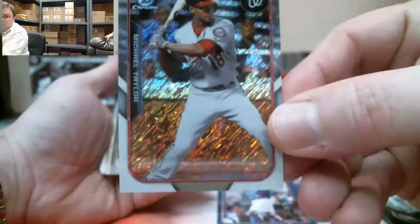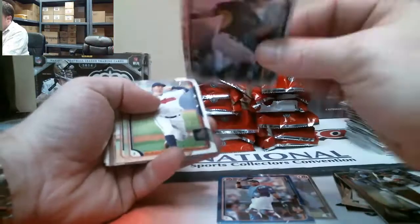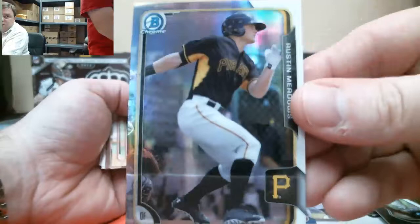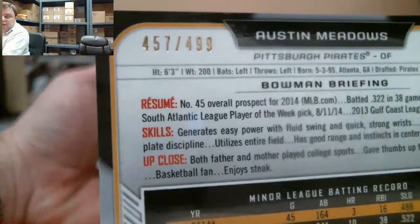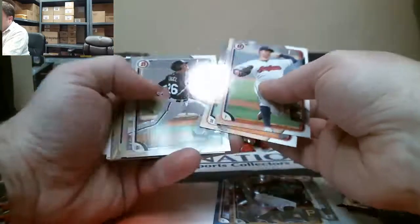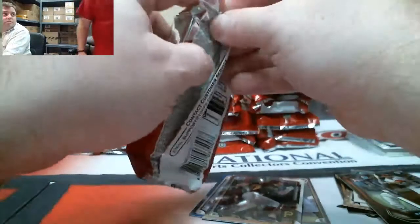Papers of Michael Taylor, Mini Shimmer Refractor. Austin Meadows for the Pirates. Full-size refractor, not shimmery, 457 out of 499. Papers. Chromes and papers. Is this a baseball mixer? Yes. Very nice. Yes, it is.